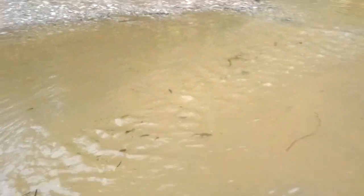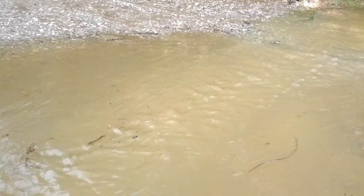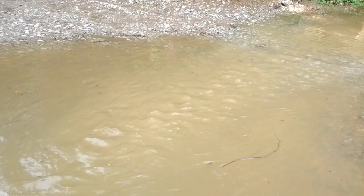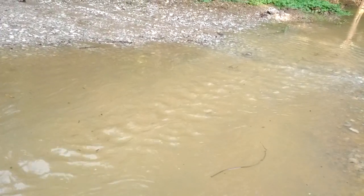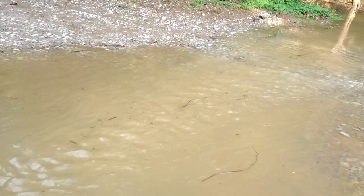So bottom line, the City of Huntsville came through and dug a ditch across the service road and basically unplugged the swamp, and it looks great. It'll drain out and what's left will evaporate and dry very shortly, and it's a good thing.